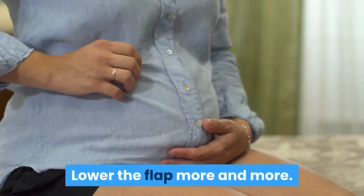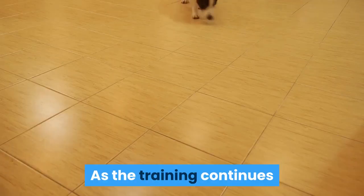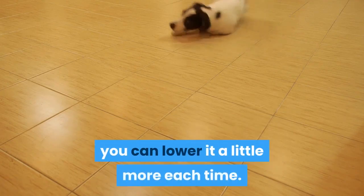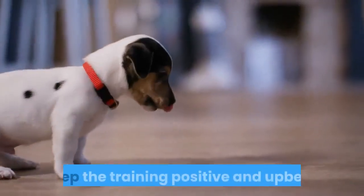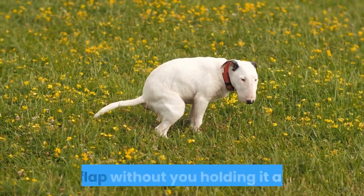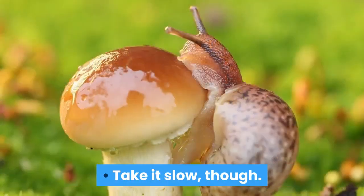Lower the flap more and more. As the training continues and your dog becomes more comfortable with the flap touching them, you can lower it a little more each time. Keep the training positive and upbeat. Eventually your dog will go through the flap without you holding it at all. Take it slow though.